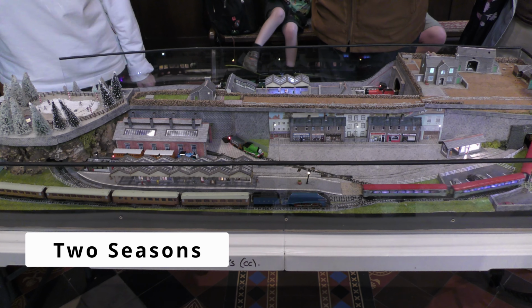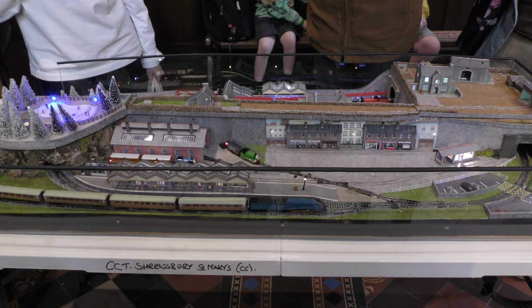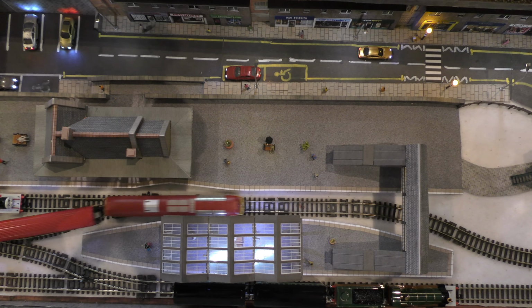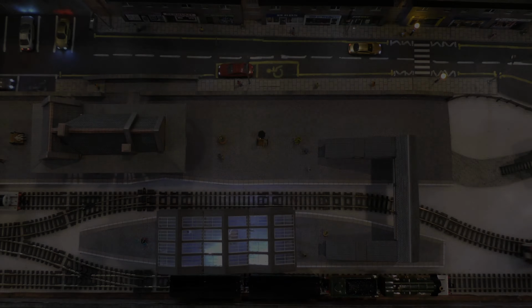Next up is a layout called Two Seasons. We can see a train moving around this layout. I think the Two Seasons is because the left corner is like a Christmassy scene and the rest of it is just a standard cityscape.